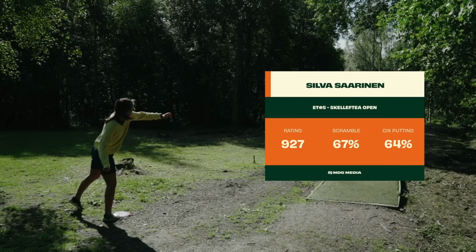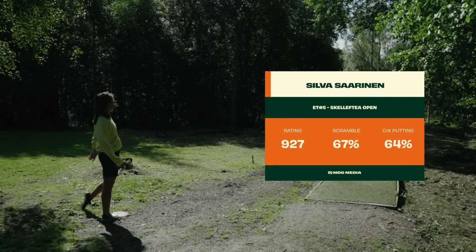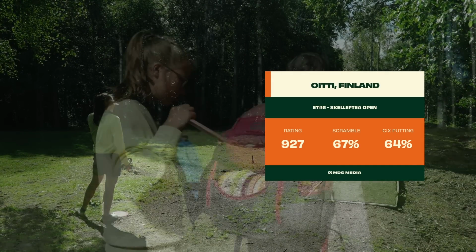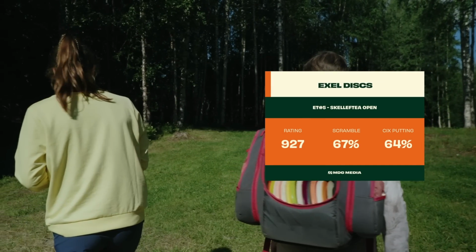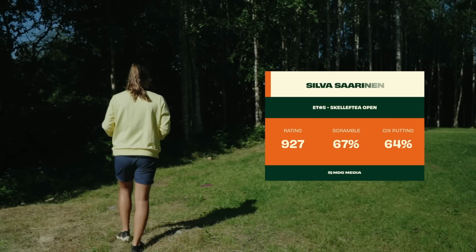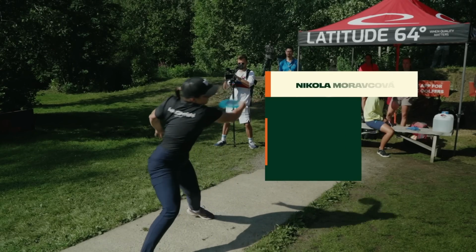You see here getting us started, your leader of the day, Silva Saarinen, coming off a win from Krokol Open just recently. She's playing a really solid, well put together game, and she's really putting together many great rounds in a row. Excited to have her here today.